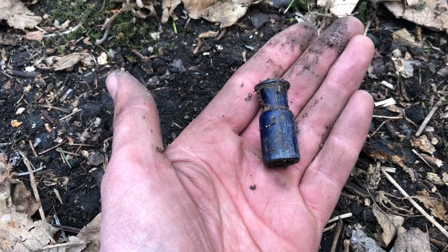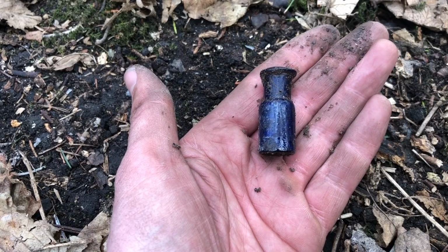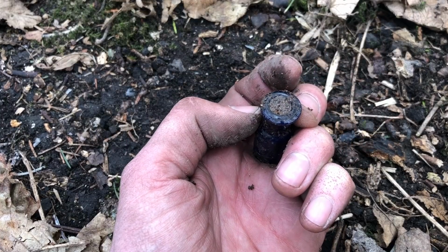I mean, I would see it if it wasn't covered in stuff, obviously, because it's bright blue, but it was covered in stuff. Amazing. What a lovely little find.